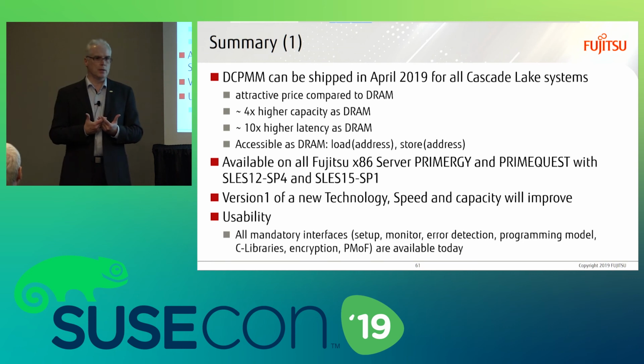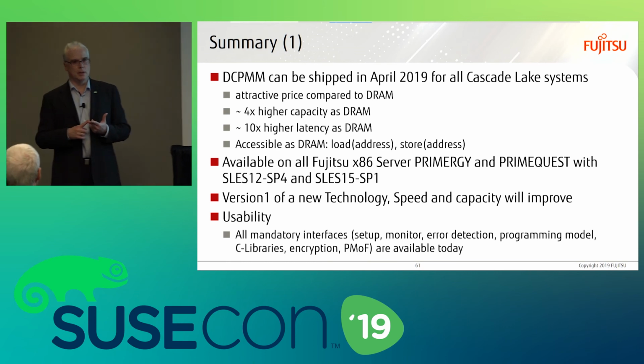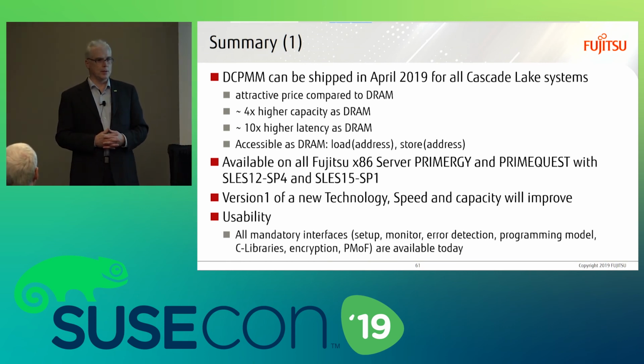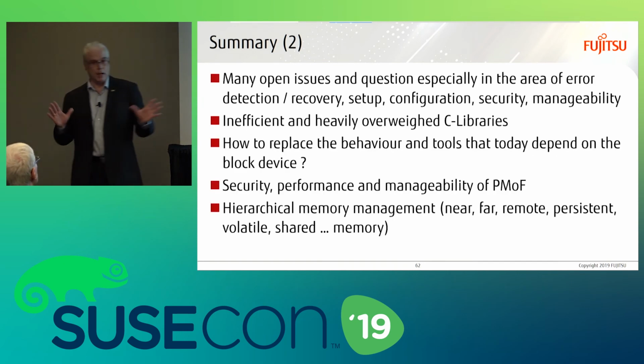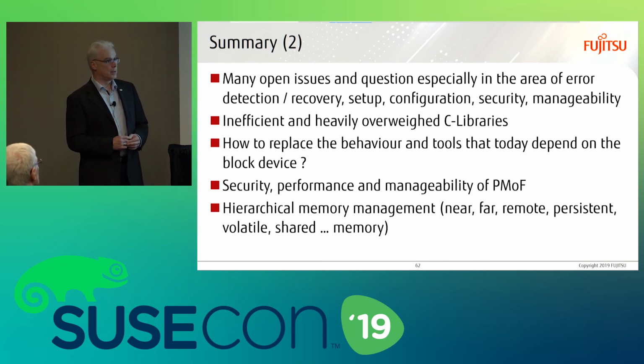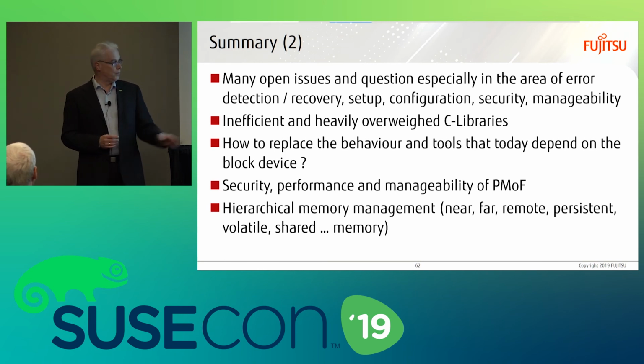And if you go back 20 years to Fibre Channel technology, version 1 of Fibre Channel also had quite some weaknesses, but over the next couple of years it evolved in terms of performance and stability, and I expect similar things to happen with this new technology. On the other side, there are still a couple of issues and lots of room for improvement. So we have exciting days today, and especially with the shared memory, I expect to see more exciting years in the future with persistent memory technology.